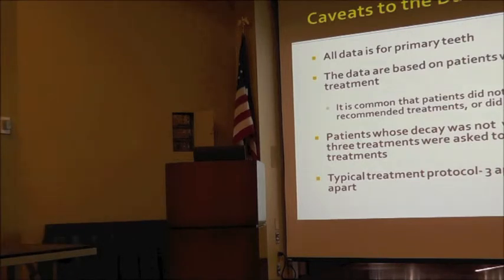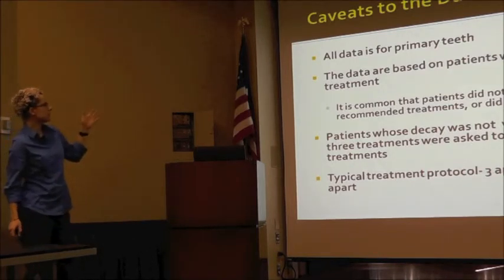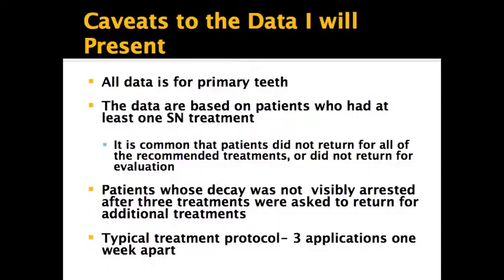The caveats to the data are that all the data is for primary teeth. It's based on patients who had at least 1 silver nitrate treatment, which means some of these patients only have 1 silver nitrate treatment. It's very common that patients did not return for all 3 recommended treatments or did not return for the evaluation. Like maybe they came at 1 to 3 months but didn't come back for 6 months. Maybe they only showed up after a year. So even if they had 1 treatment and they showed up after a year, I included that data. So this is new data. I'll give more caveats as I describe it.